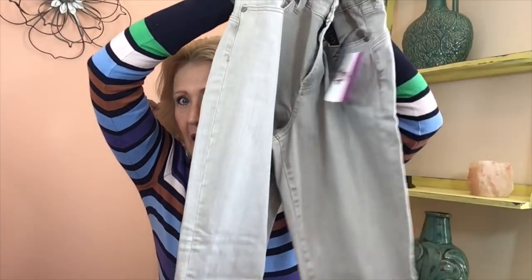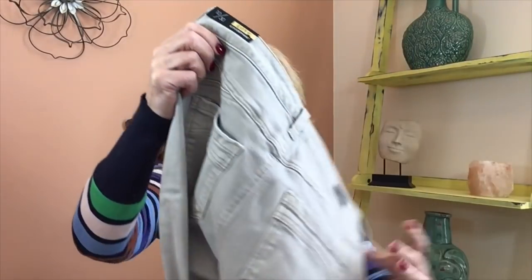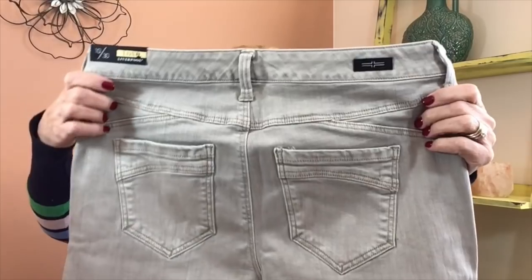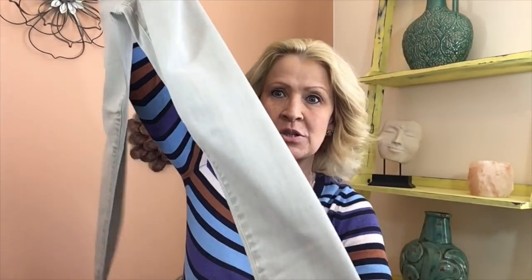The length looks good. Okay, next up we have more Liverpool here, and we have a gray denim, and it's a very clean denim. What does it look like? It's a 5-pocket styling. Really, really clean. Looks to be a straight leg. What does that say? This is the Hugger Skinny.